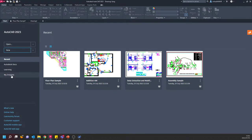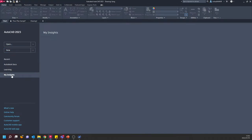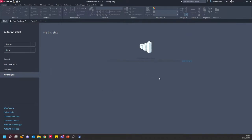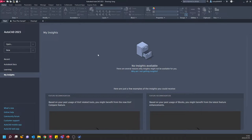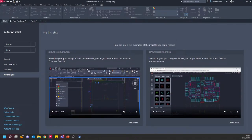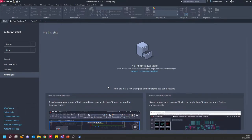To the bottom of that, there's the My Insights tab, and it will study what you're doing and how you're doing it to give you insights. Currently I have no insights available, as I've only very recently installed AutoCAD, but this is an example of what it will look like. It will show you these little tips and create some macros for you if we have that macro advisor setting on.